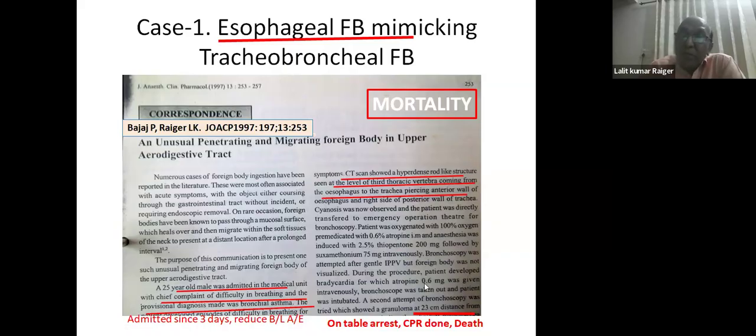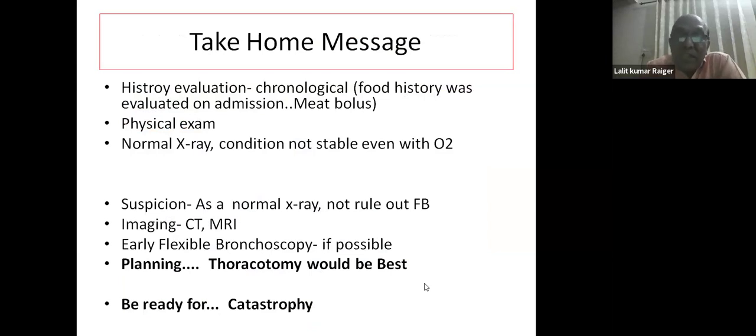So the purpose of presenting this case is that history should be evaluated. When the history was evaluated, as we had mentioned, air entry was decreased, and it was found that there was a history of food 3 days back, a meat bolus. So we have to do history, physical examination along with investigation, that may be X-ray, or in this case CT scan revealed that there was a foreign body puncturing from the esophagus too.